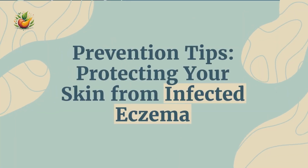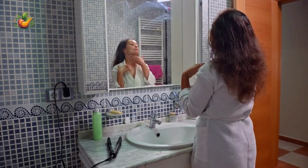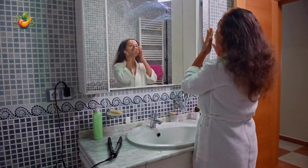Prevention tips, protecting your skin from infected eczema. Preventing infection is key. Here's how you can fortify your skin. 1. Daily emollient application, keeping skin hydrated with a moisturizing emollient strengthens its barrier. Avoid products with harsh chemicals, opt for gentle, hypoallergenic formulas.